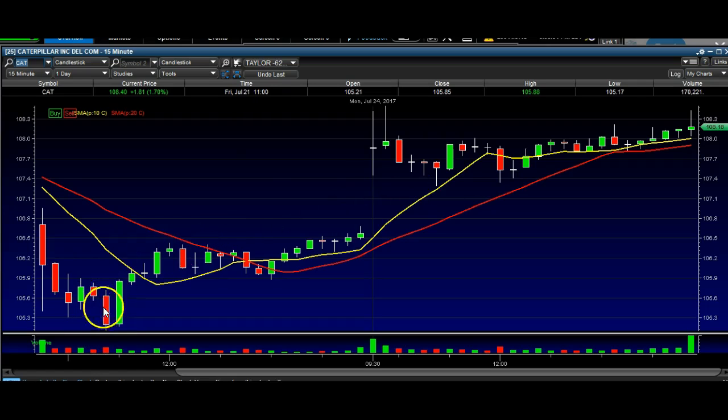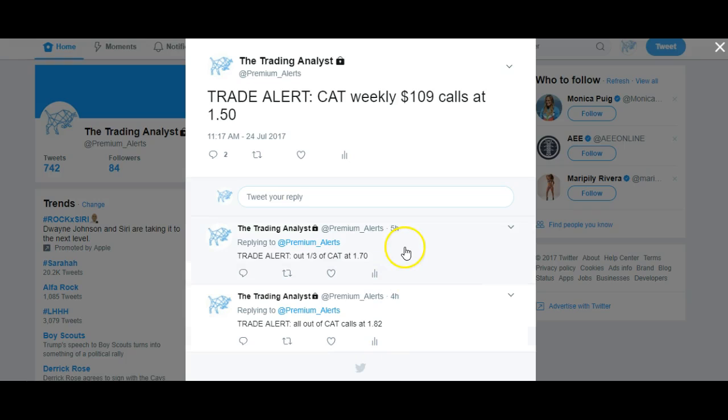It predicted the low of the day here, predicted the low of the day right here as well. You can see we did not break that low of the day right here. We missed it by a few cents, and that's all it takes, just a few cents. So we ended up staying in this trade until the very end of the day. Right here we took some profits, and that was at 170. We alerted those, so 170. I think that was about a 12% win on this trade here for that particular contract.